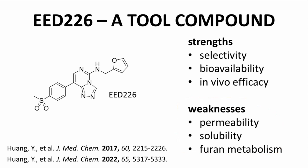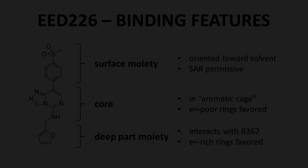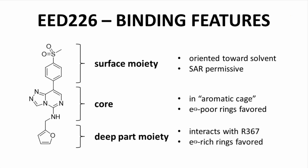At this stage is where the Drug Annotations article begins. Here is a slightly different look at EED226 with different parts labeled based on their role in binding PRC2. On top is the surface moiety. This part of the molecule only weakly interacts with the target and mostly projects out of the binding pocket.